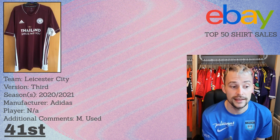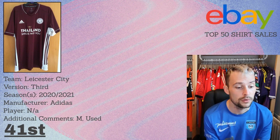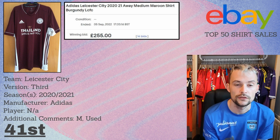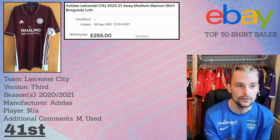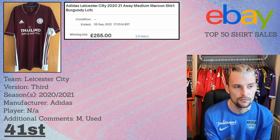Now I have Leicester City, third shirt from 2021, Adidas manufactured with no players, medium and simply just used. This one had 14 bids and sold for £255. Now, when I first saw that, I thought, something's not quite right here, something's gone wrong, but apparently so.